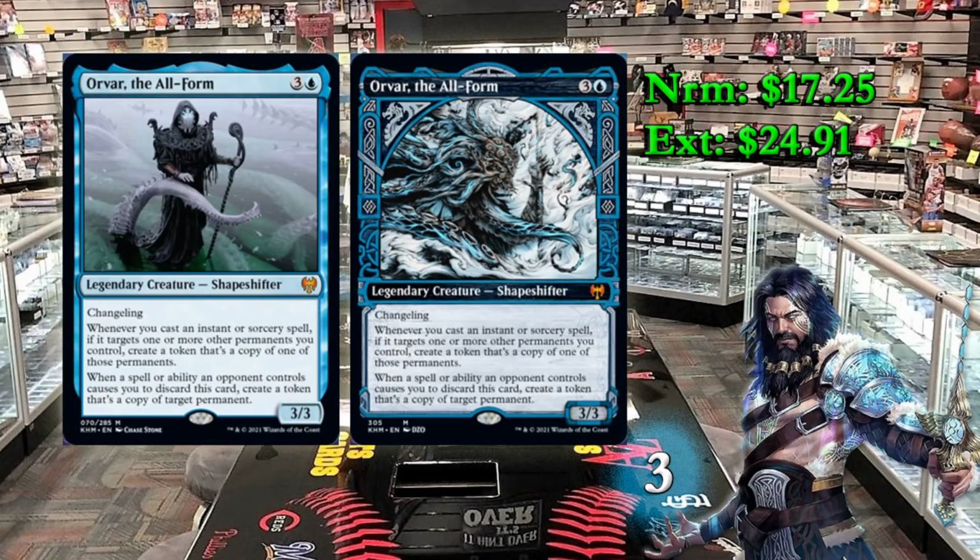Then we have Orvar at our number 3. The All-Form. Legendary creature shapeshifter and the Changeling. This thing is really cool. I don't need to read it again to you. But the fact that you're going to get a lot of value out of this. You will get a lot of value out of this.